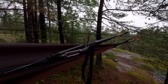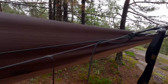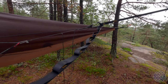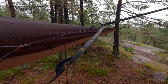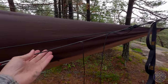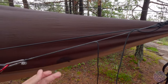We have a carabiner. And then I have a whoopee sling. And this allows me also, as well as the daisy chain, to get extra distance options between trees. So I can actually choose trees that are more than 6 meters apart. I can also then adjust the height of the hammock and also get extra distance using a whoopee sling.